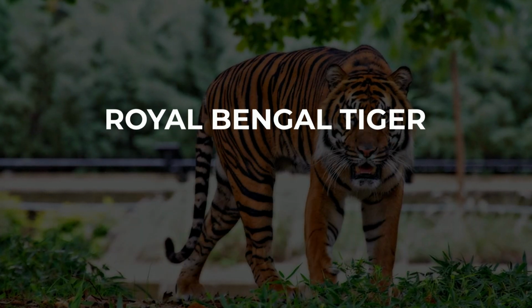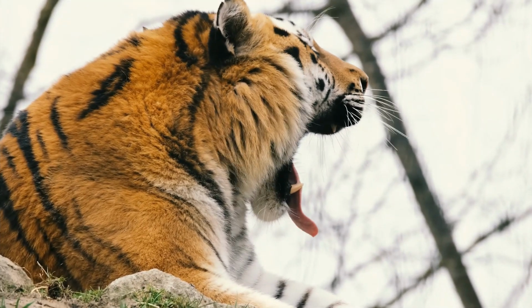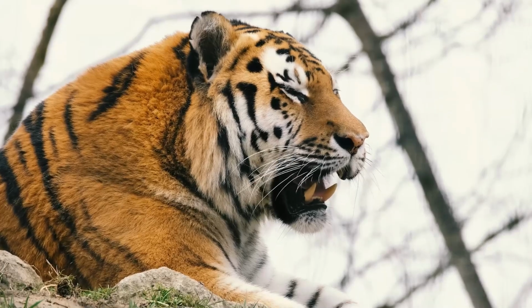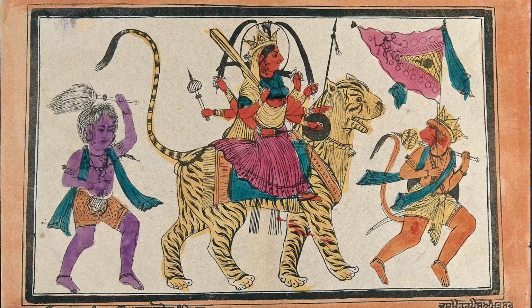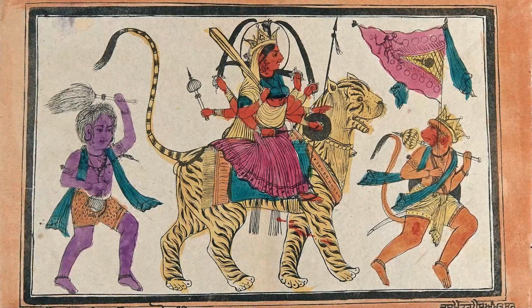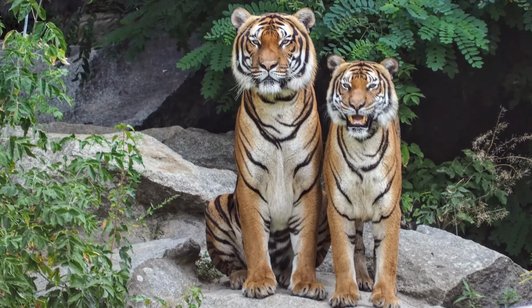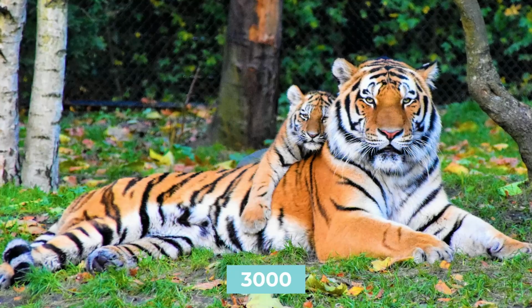Royal Bengal tiger, the most majestic feline. There are 5 subspecies of tigers, but one of them is the most impressive by far. According to ancient texts, various gods used it as a mount to get around the universe. This subspecies scarcely inhabits mainland Asia and is critically endangered, as its population is just about 3,000 specimens.